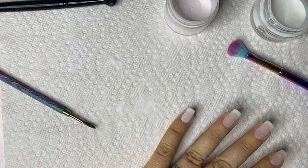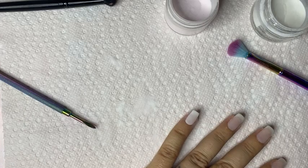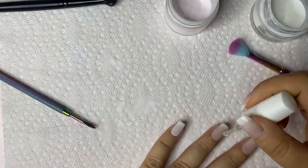Peony is beautiful. I think that is definitely a good color. I love the little shimmer in it. It's awesome.